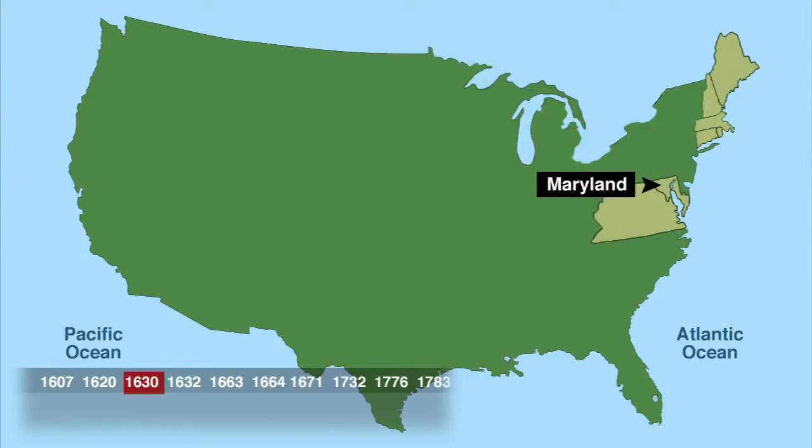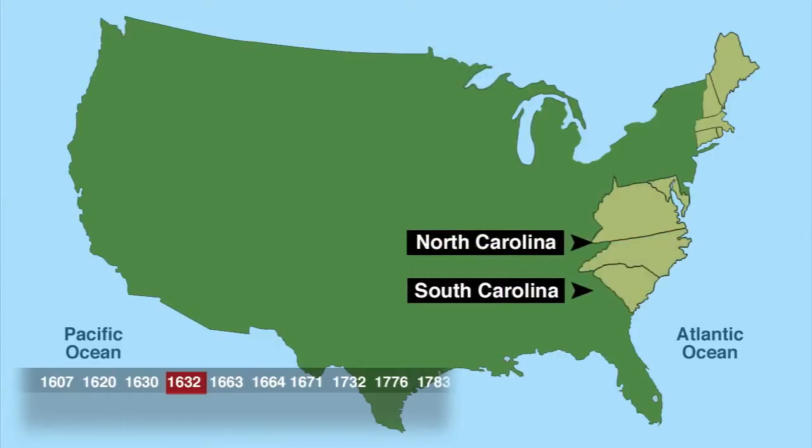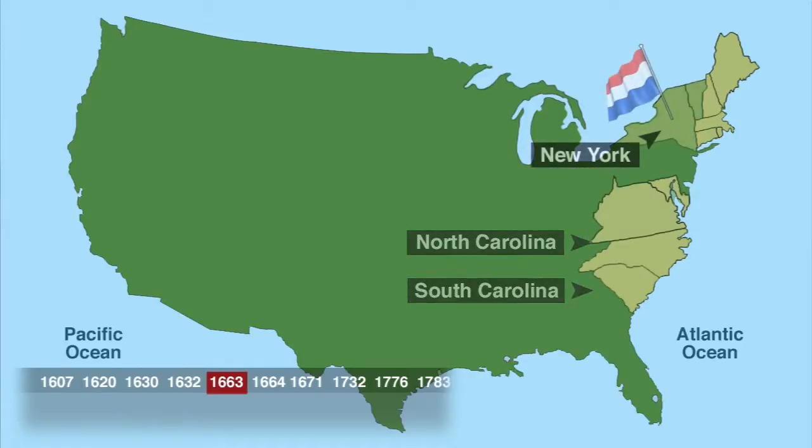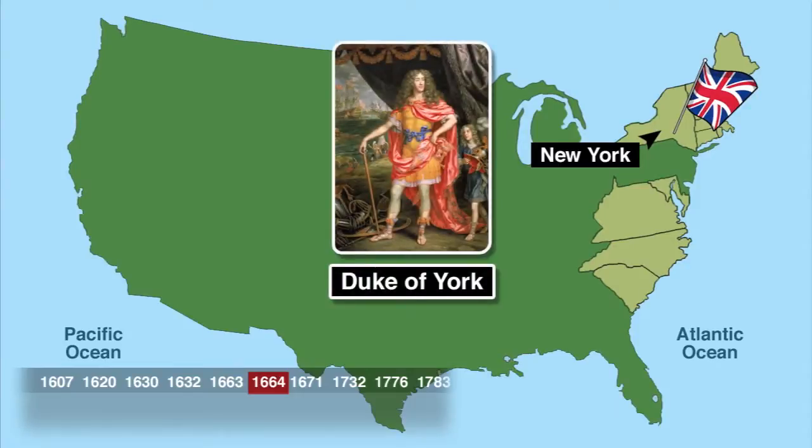Maryland was founded in 1632 by Lord Baltimore as a haven for Roman Catholics who were being persecuted in England. South Carolina and North Carolina were originally one colony. That was in 1663. New York was founded as the Dutch colony of New Netherlands. It became British in 1664 when the Duke of York from England drove the Dutch out.